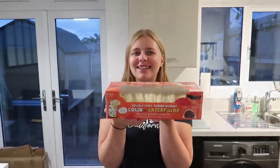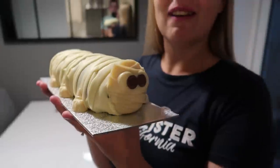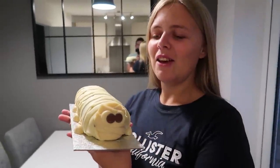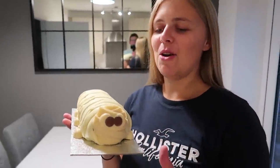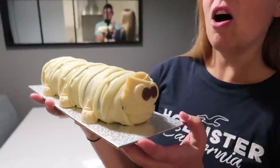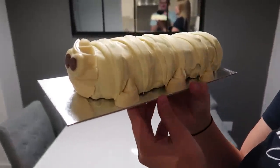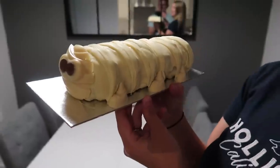Let's crack him open. Oh, look at that. Absolutely looks divine. The argument falls here now, because who's getting the piece with his face? If you want it, Charlotte, you can have it. I mean, I could half it, to be honest. Because sometimes you get his little feet and stuff. Oh, look at his feet on the side. Oh, that's lovely. I cannot wait.